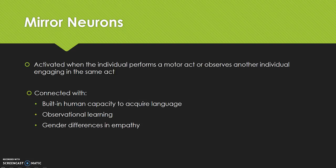Now, there's a research team in Italy that looked at infant monkeys, and they were looking at the brain activity as the monkeys reached for objects. What happened is one of the researchers would reach for an object that had been handled by the monkey. The monkey handled these objects, the objects were put away, and then the researcher grabbed that same object. The neurons in the monkey's brain that had fired when the monkey picked up that object were activated when the researcher picked up the object as well. So these mirror neurons were found in these monkeys, but also in human beings.